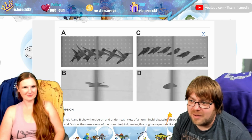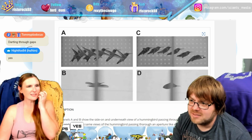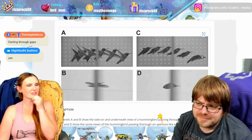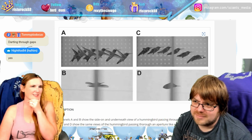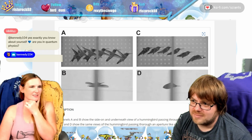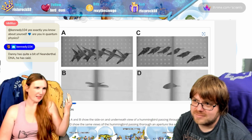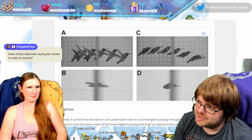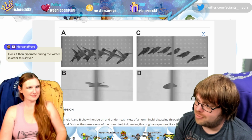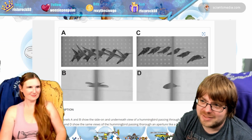Does it regularly come up in nature, darting through gaps? It might, Tommy. I mean, it must. They're small little creatures that evolved in dense rainforests, so I can see lots of instances where they'd need to zip around, get to a good flower. The science news of the week in this paper is looking at how hummingbirds fly through openings that they can't fit through head on. And we're hypothesizing this probably happens a fair bit in the wild.